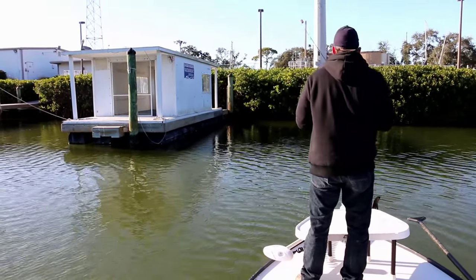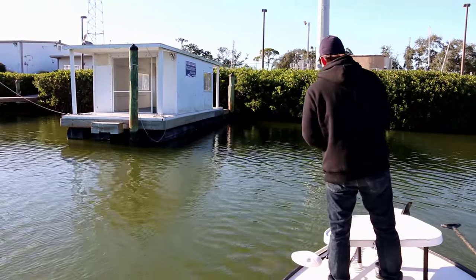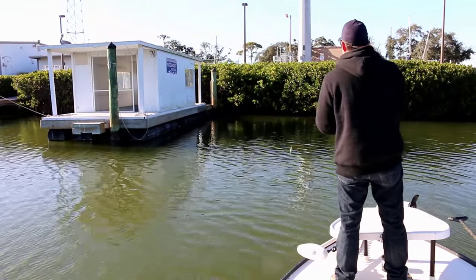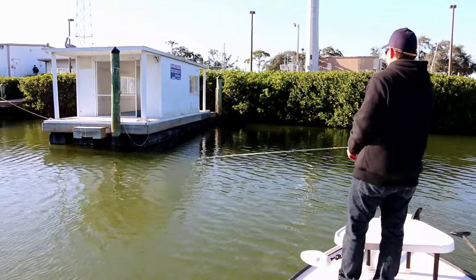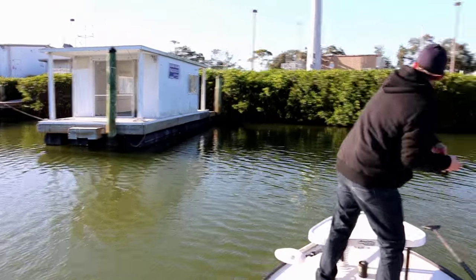All right. Just work it back to you, just like it's swimming naturally. They'll sit in this basin too. There's the shot. See if you can get that thing to swim naturally. It's already there.